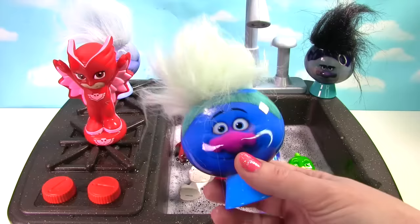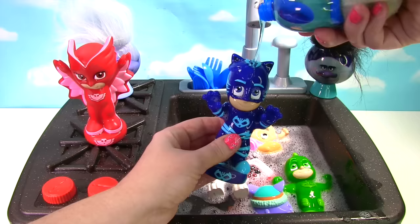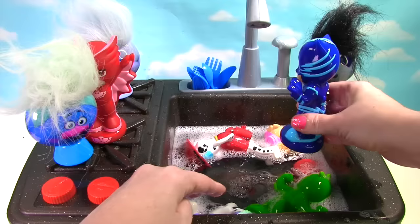Let's see, who looks like they need to be washed? Well, Catboy is blue just like this one, so let's wash Catboy. Okay, Catboy, here we go. Whoa, so soapy. Time to scrub him up and get that soap all over. Whoa, he's spraying me. And now we'll rinse him off in his sink shower. And it's time for him to spray everyone. Look out, everyone. Look out below.